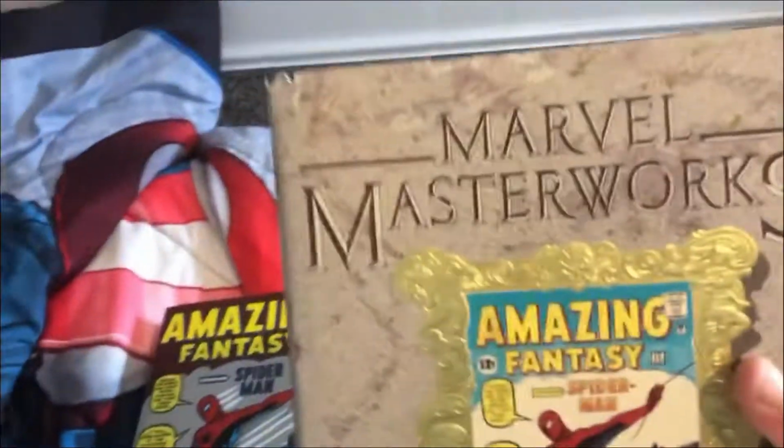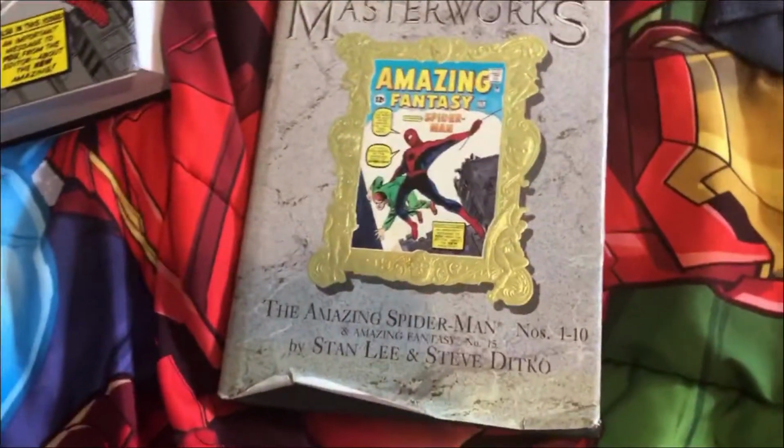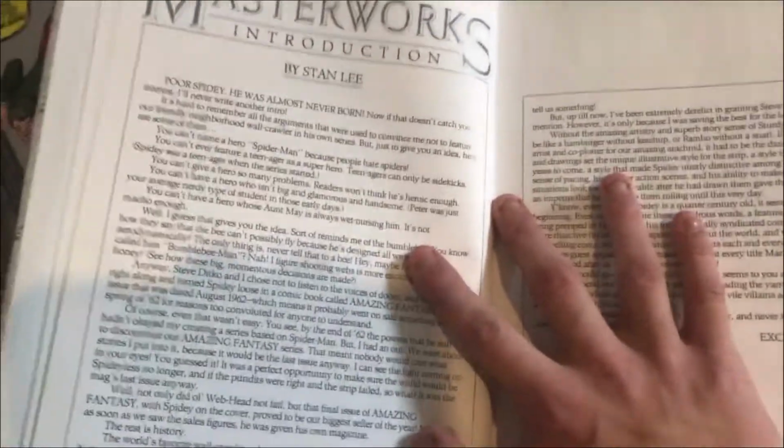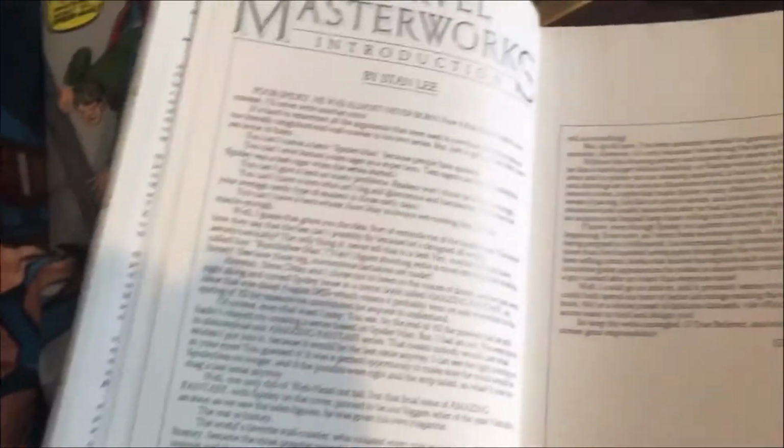So, this little piece of artwork is the Marvel Masterworks Volume 1 of The Amazing Spider-Man. Just a quick thing here, I'm going to flip it open. Yeah, I know this wasn't planned or anything, and I've been trying to do a couple of takes. It's got a little introduction about Spider-Man and how he almost wasn't made into the character he is today, which I find is good.